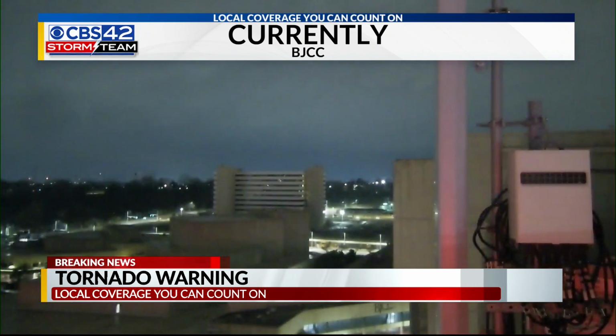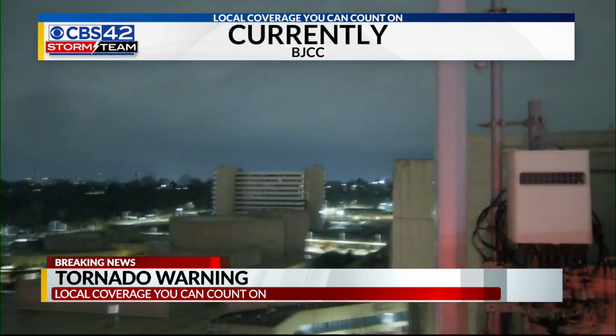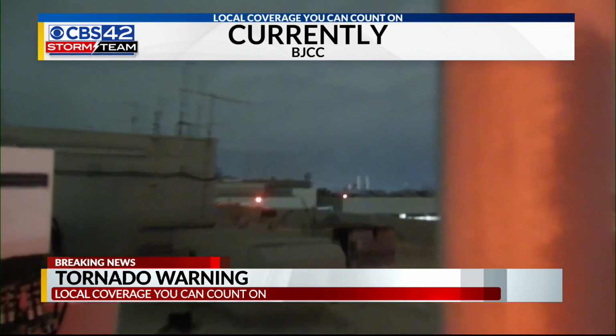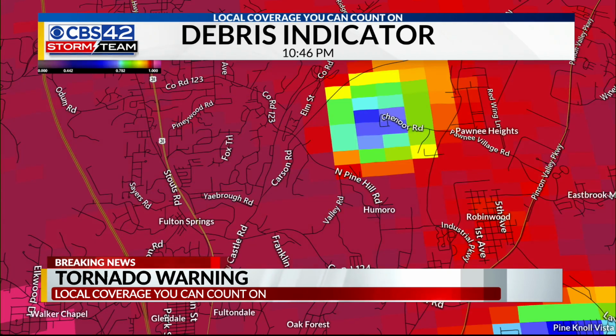And I know that we get some of the buildings that get a little bit in the way there on top of the BJCC, but I think we will have just enough clearance to be able to see some lowering of the clouds there. So we'll kind of let the camera pan there.